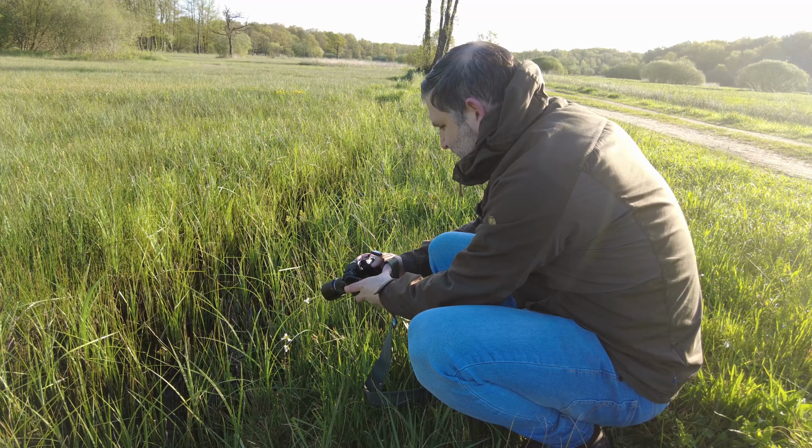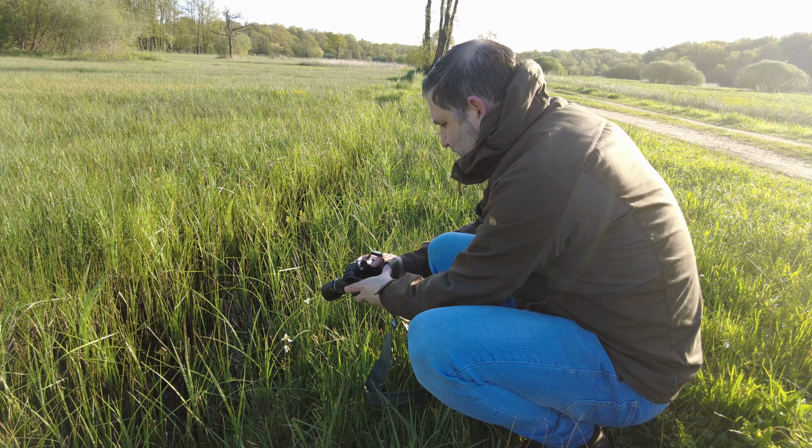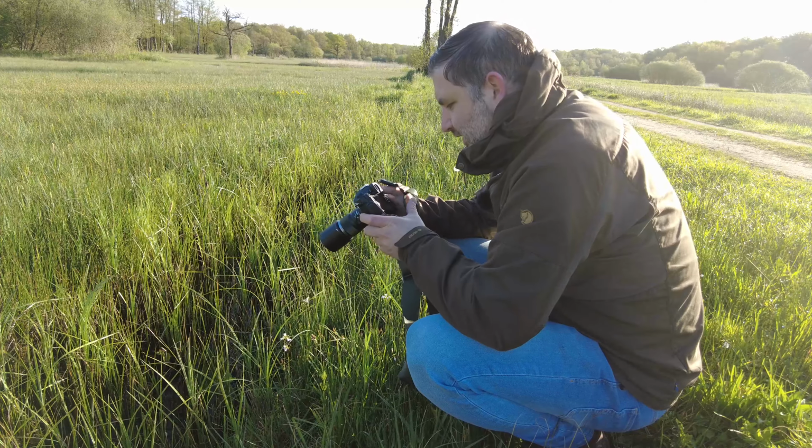But there's a lot of wind here in this spot, so I'm trying to make a really dark image, and then try to expose that butterfly right.